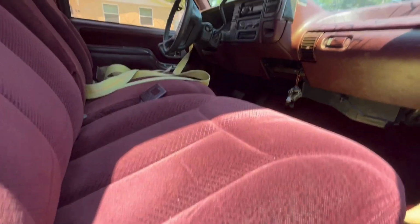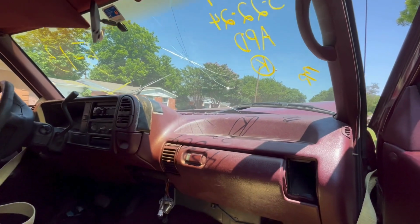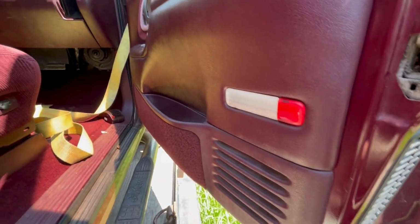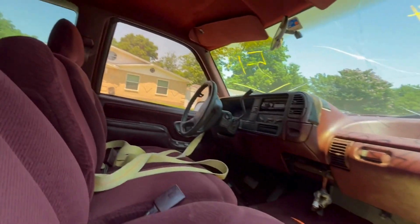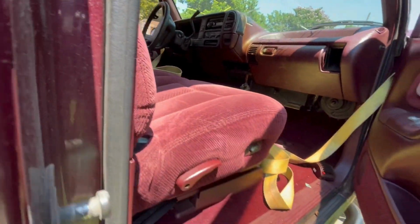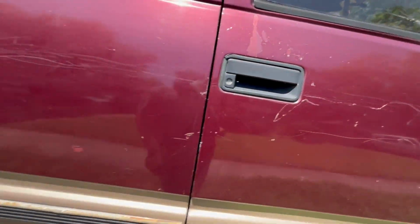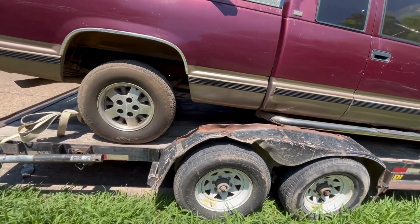And doesn't look too bad. I mean, the dash, they're always going to be cracked and broken. But look at those door panels, guys. They look pretty good. Looks like the headliner was redone too at some point. And it did have like a door handle in the back. So I think they were trying to fix it up.